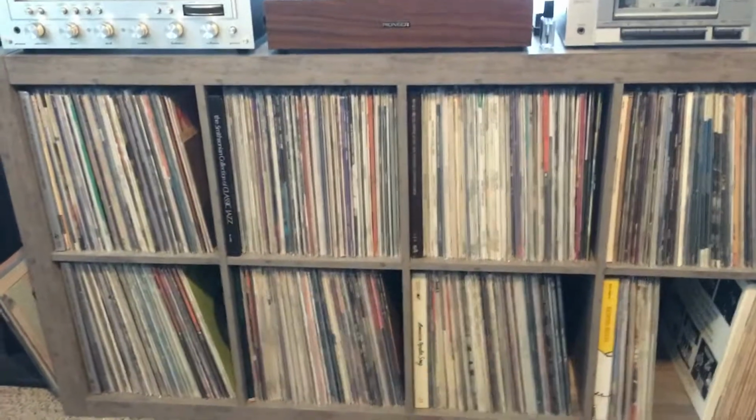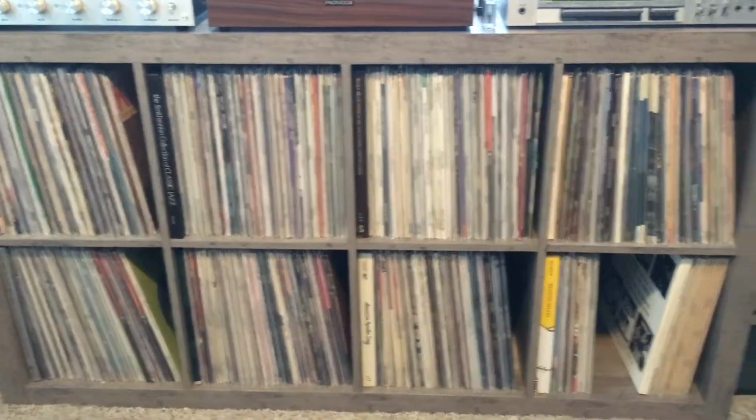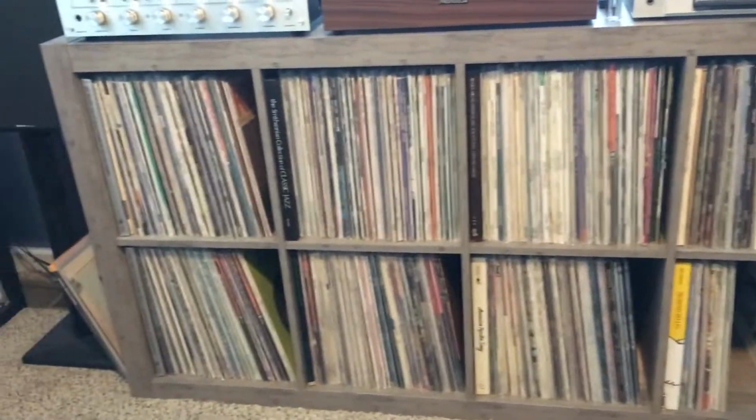Some bands command a pretty good amount on the secondary market. And then I just have the equipment housed on an IKEA shelf, and this is filled with a lot of my jazz albums.